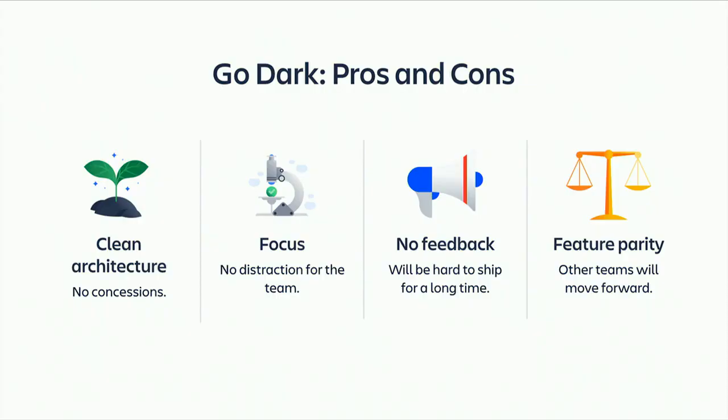And it had a few big advantages, right? One of the things we wanted was a clean architecture in place. So instead of mixing two apps, we're going to put it aside and build it up with all the goodies we want to have around. And also a very good focus. The team could focus on one thing, rewrite the whole thing. Once you're done, ship it. Sounds easy, right?